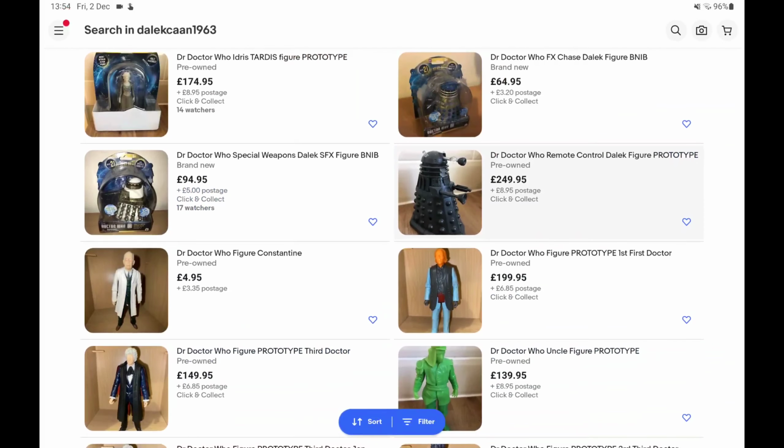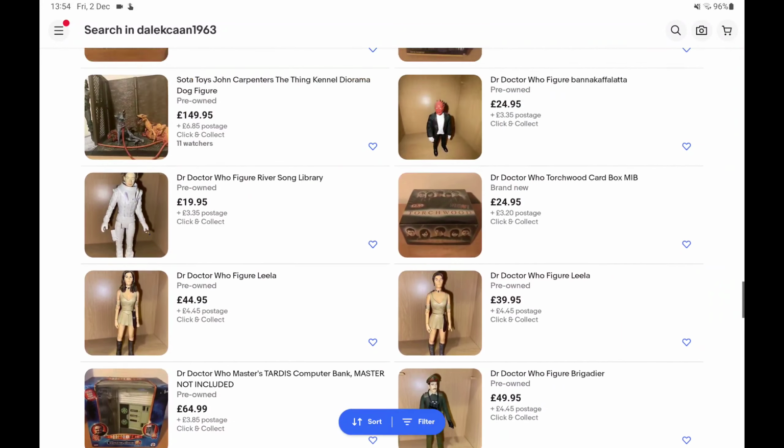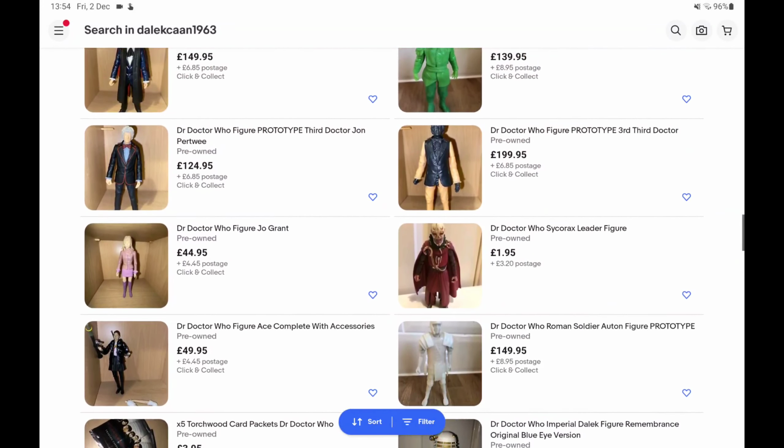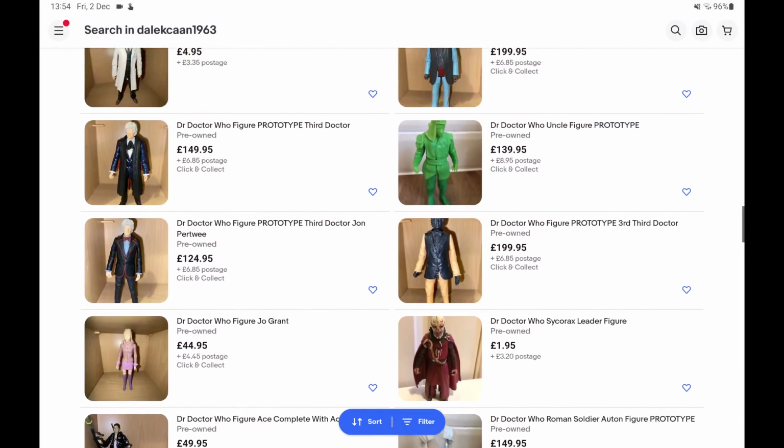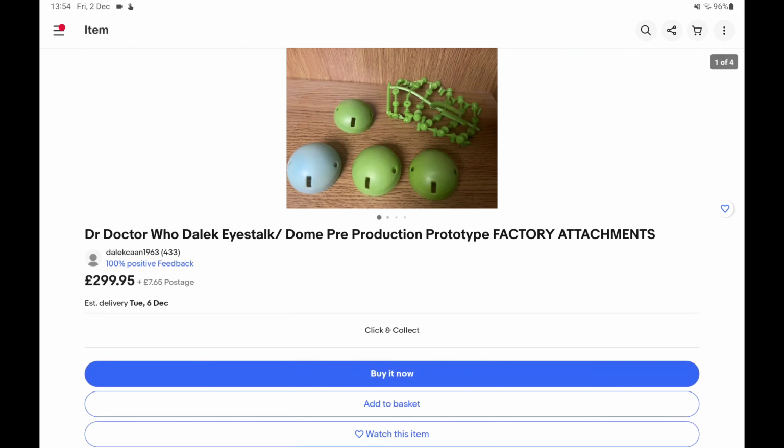So yeah, could it be real? I mean, in terms of a track record, there are definite legitimate prototypes here. There are definite legit ones here. Could there be fake ones? Absolutely. This one's a bit interesting here.